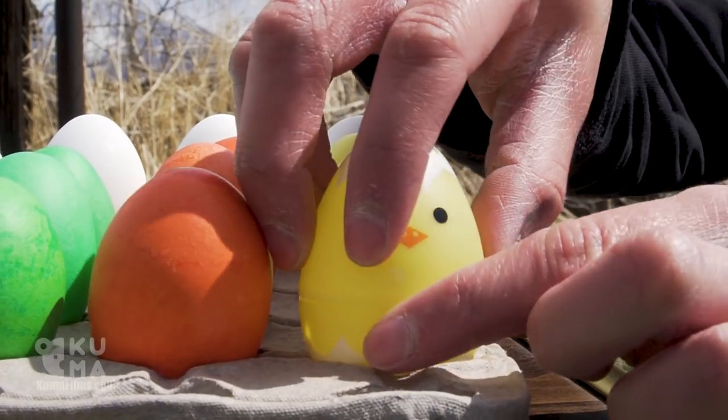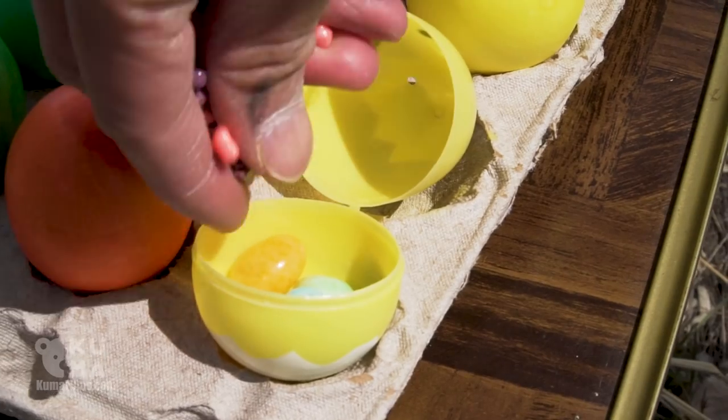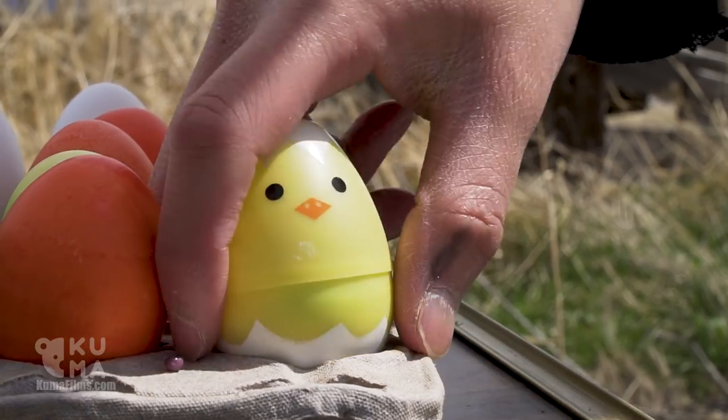All right, so we found some eggs that look like little baby chicks. So we're gonna fill them with candy and then, what, shoot them? Wrist rockets, BB gun, I don't know. All of the above.